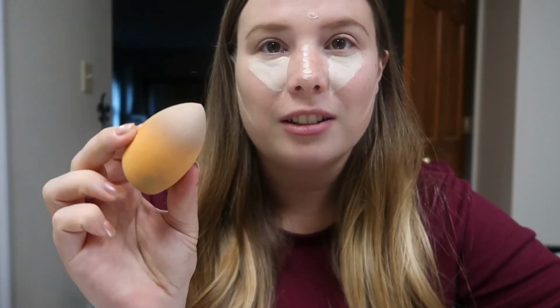Alright, so I'm just going to go in with a beauty blender. This one's looking a little rough, but I pretty much only use it with my concealer. And I will just blend this all in real quick.